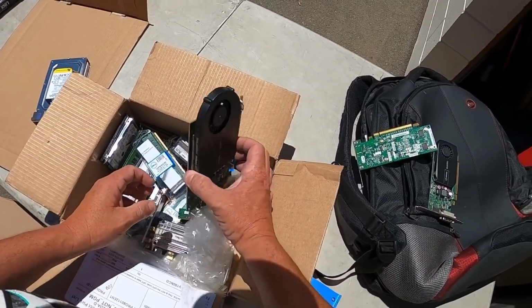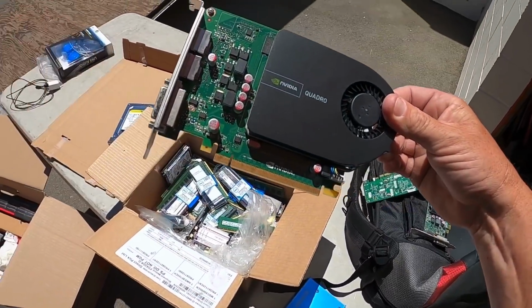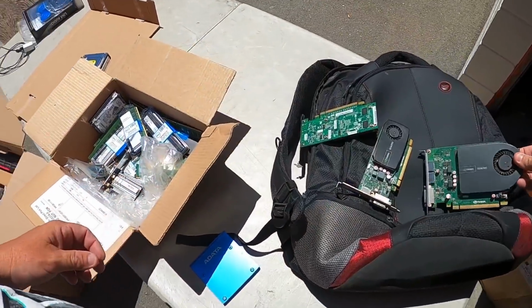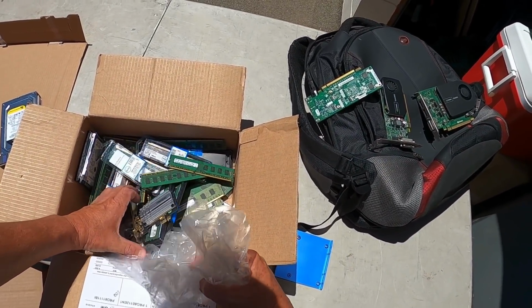Okay. Is this money right here? I want to be careful. I don't want to touch the plastic or the metal, etc. But we got a handful of these NVIDIA Quadro cards. What is that all about? I think this might be money.